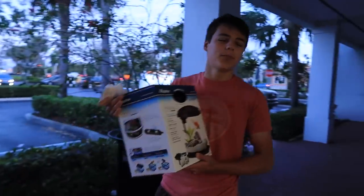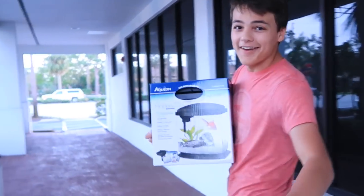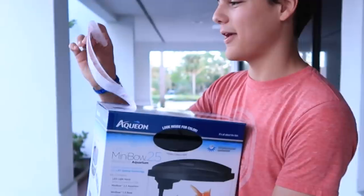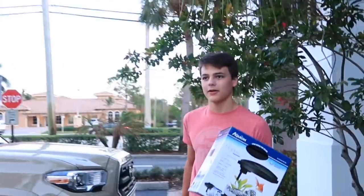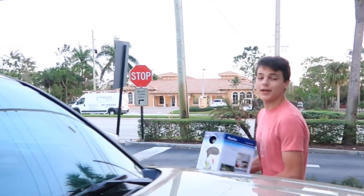Alrighty, so I originally bought that triple flow tank for $50. I just got $12 off this tank, which was $40, so I ended up spending... But we got one tank, we got a new tank for the betta fish. Should be dope, let's go home and set it up.